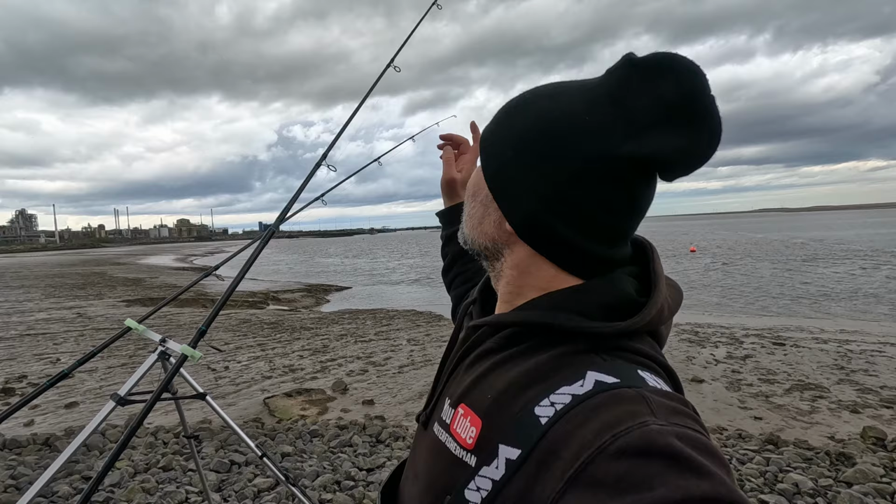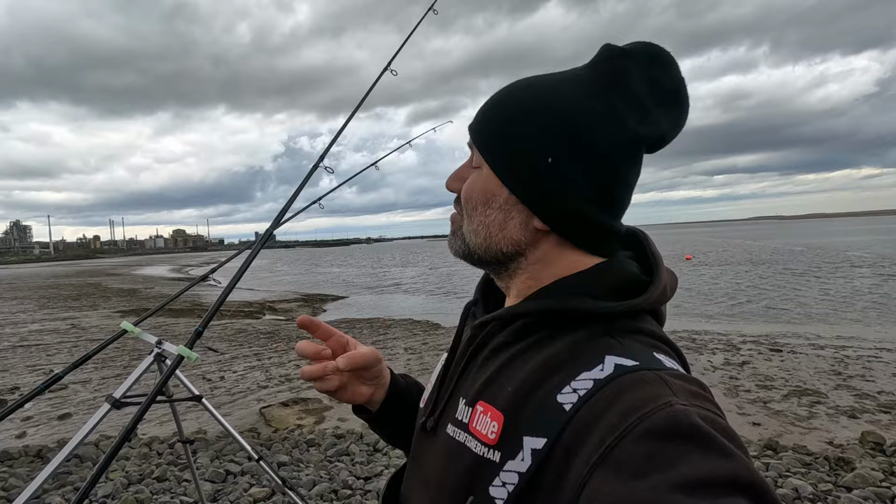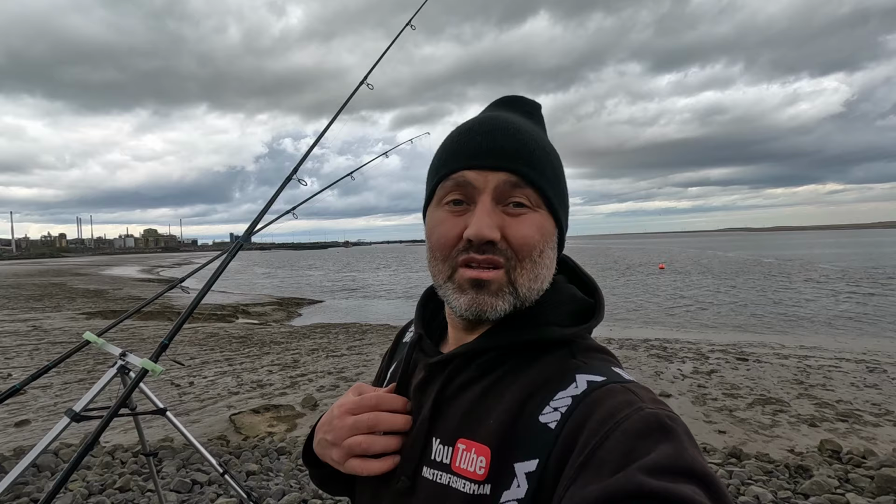So it'll be lug, mackerel, and I've got a squid. And Joe's coming over, he's bringing some razor clams. I've got some bluey as well. We'll just try different baits and see how we get on. Are we going to fish it to high water?